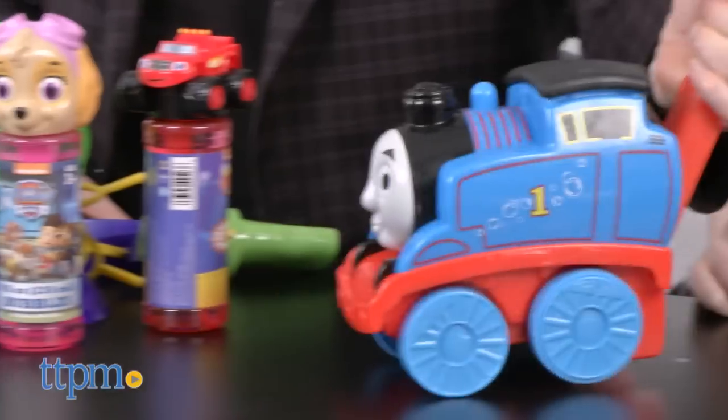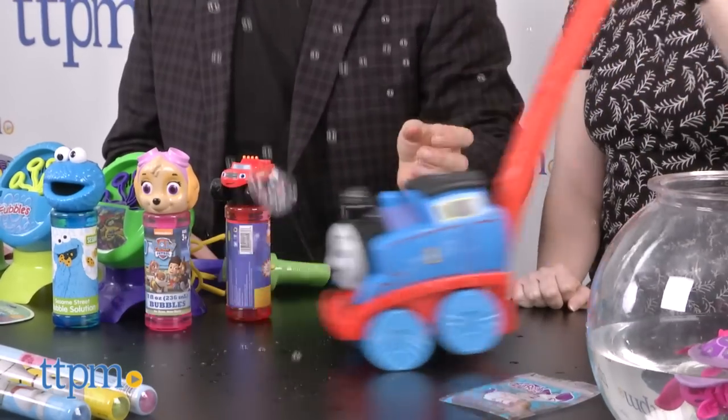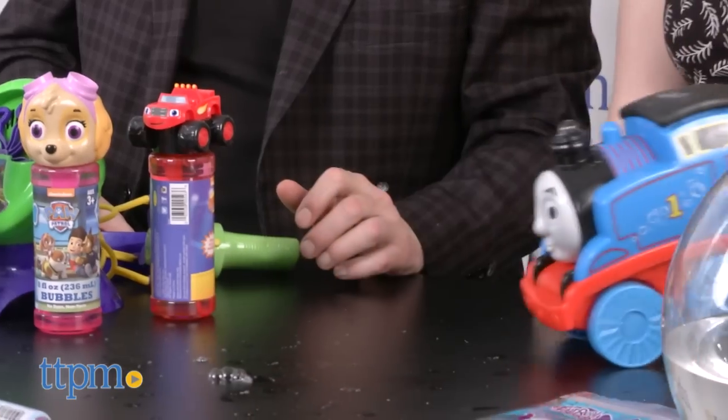I think you could give some of these you need to prep a little bit. There you go. Oh, there he goes. And this is actually for ages 18 months and up. So it's a good roll-along toy for babies and toddlers that are starting to walk.